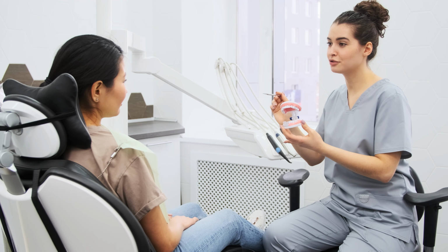Now, a common question I get is, how painful is it gonna be? How is the healing process? Well, your gums heal very, very quickly. It's not like doing a surgery on your hand or something like that. Your hand or your skin will take a long time to heal. Your gums can heal very, very quickly.